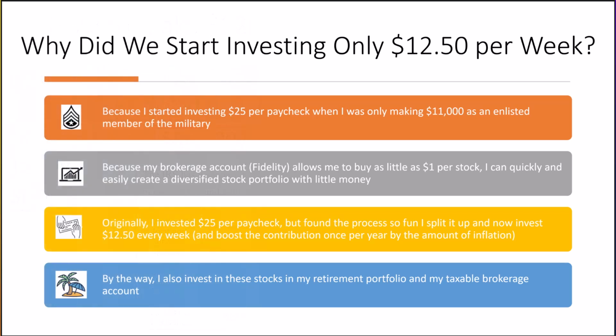So why did we choose to start investing in our model stock portfolio with only $12.50 per week, which is essentially the same as $25 per paycheck? I personally am investing a lot more than that in these dividend strategies, but for our classroom model portfolios, the main reason we started with a low weekly investment amount is because I wanted to show my accounting students that you don't need much to build a diversified stock portfolio.